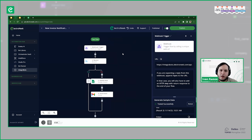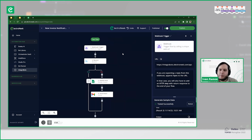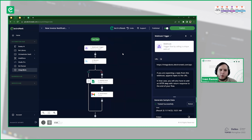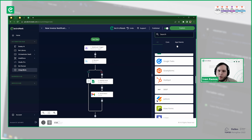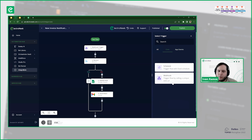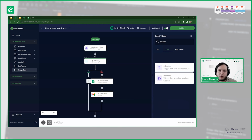This means that the Integrabot will be run when a certain URL is entered into. And you can also feed input data into that URL. But of course, this can be triggered by an incoming email, or an action that happens on any system that is available. So you can very simply go into change trigger right here and see all the available triggers, both for apps that are connected to Integrabots, but also for some core and agnostic ones like schedules and webhooks like we saw here.